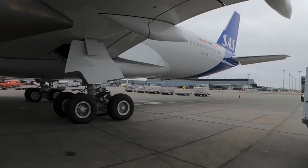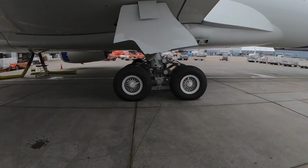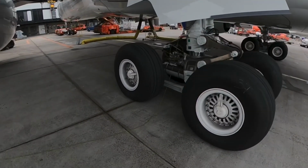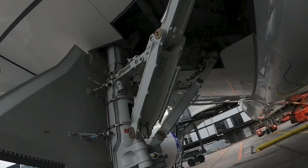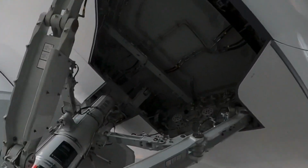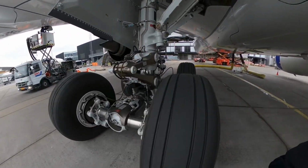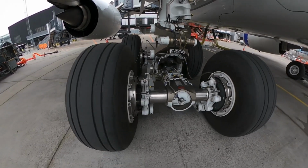Does not consume very much fuel. It's done. And this plane has five landing gear pins because dual braces. You can see everything looks very, very new and clean. Carbon brakes, saving weight.